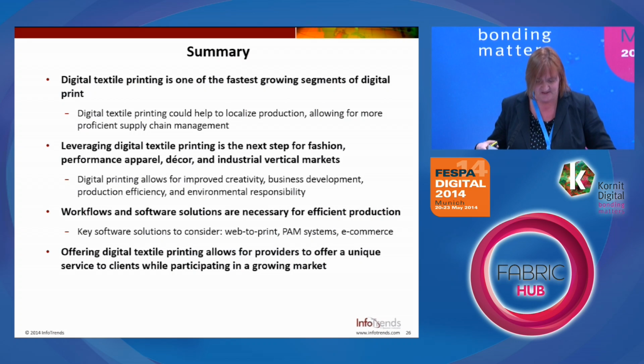So, in summary, final summary, digital textile printing is one of the fastest growing segments, and it could help to localize production, allowing for more proficient supply chain management. That's what we're seeing it doing. Leveraging digital textile printing is the next step for fashion. Fashion, performance apparel, so the swimsuit area and sports products, but also decor and industrial vertical markets. And importantly, I think what it is doing is driving and enabling creativity, and that's changing how the world works, really. And so it is inevitable.